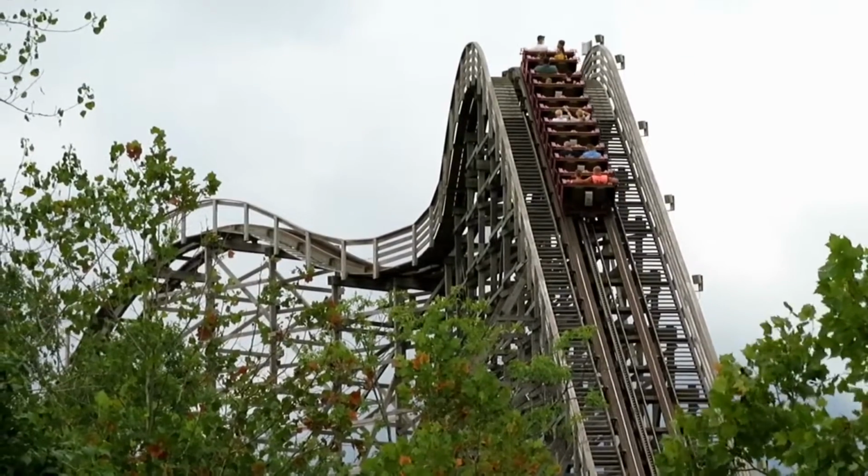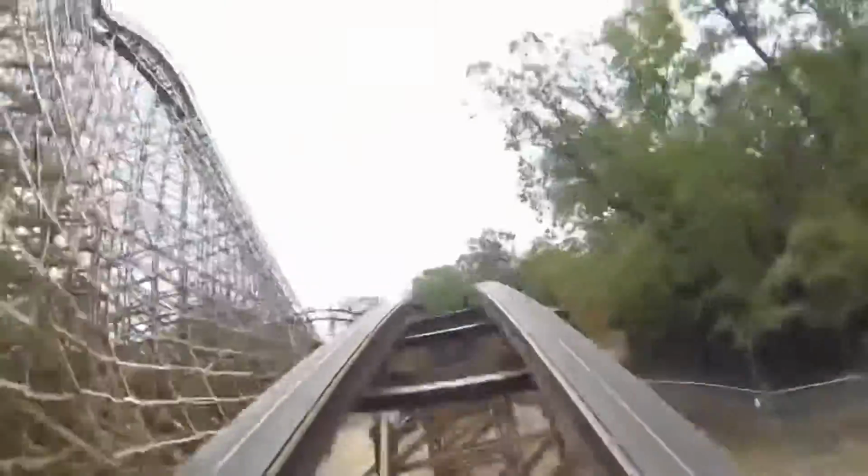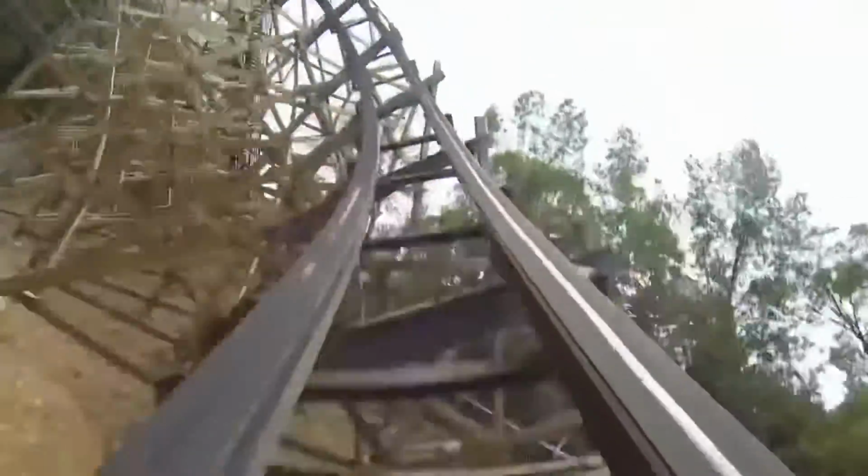Because the layout is so powerful and aggressive, it's going to be unlike what you've ridden elsewhere with other wooden coasters, but on the contrary, it does have that wooden coaster bite to it, which is actually unlike other RMCs in general. The way this coaster rides combined with its aggressive nature is something that I could not get enough of personally.